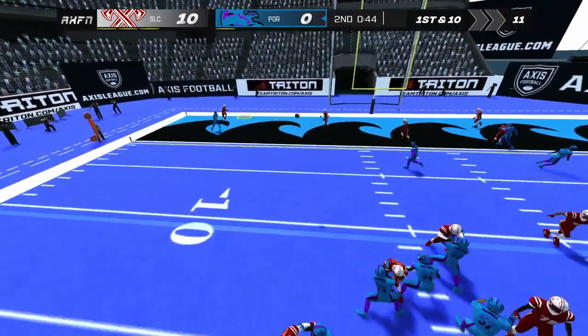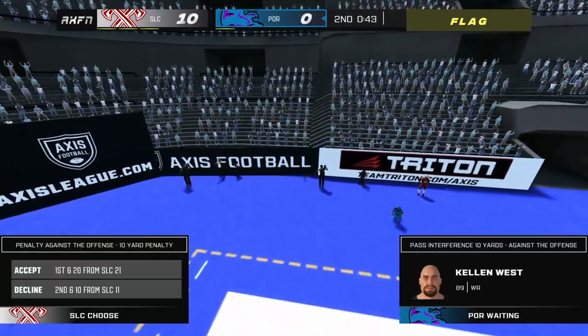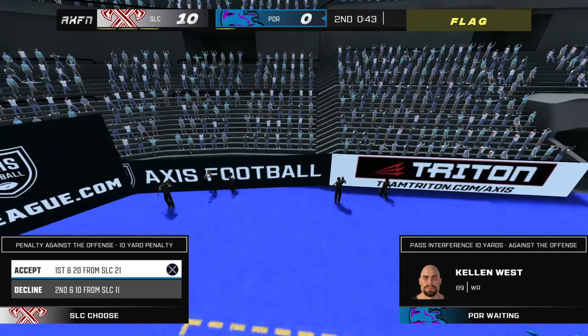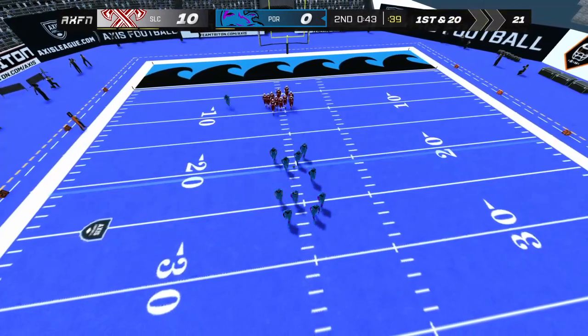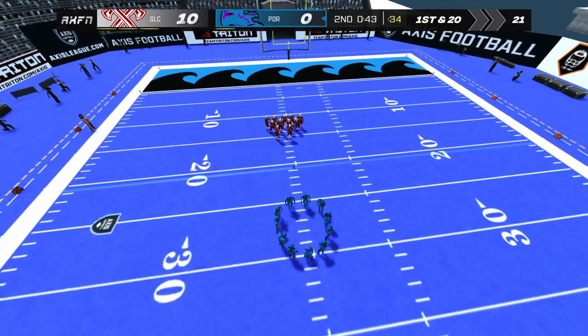Warfield dropping back. There's a flag on the field. Incomplete. Well, we'll see if that holds up after the penalty. The away team accepts the penalty. When the ball is in the air, you can't have that kind of contact.